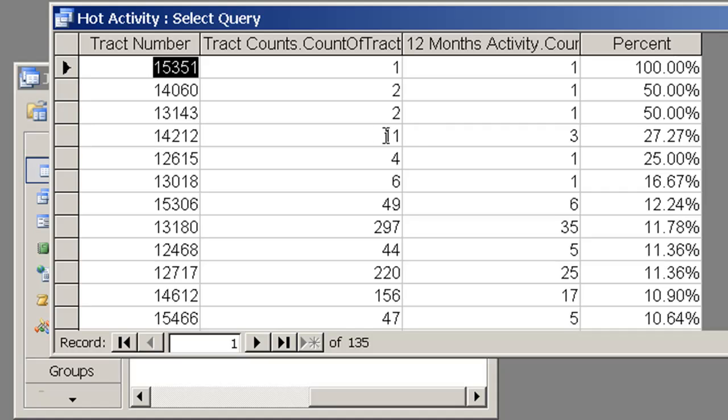Even look at this one. There's 11 in this tract number, so 27.27%. Now, if that's me, I'm focusing just on those 11 homes and find out what's going on. And maybe some of these tracts are surrounding these 11 homes too, but don't get sucked into the idea that just because there's activity in one tract number, the surrounding tract numbers are going to produce the same results. You have to do your research. So hopefully that helps clarify the issue of identifying the hot spots within the city or area that you are trying to establish yourself.